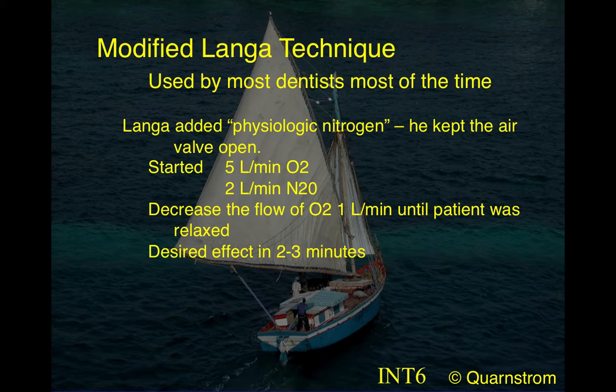If after a minute you still had no effect, he would go to 3 and 2, and by then you probably were getting an effect of nitrous, and that's 40% nitrous. So most people are pretty relaxed by 40%. And so you got the desired effect. It took 2 to 3 minutes.